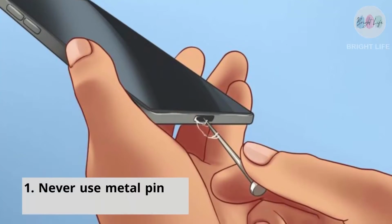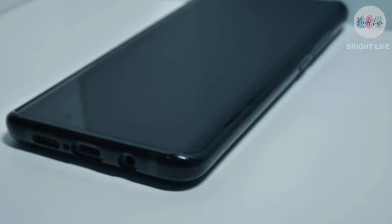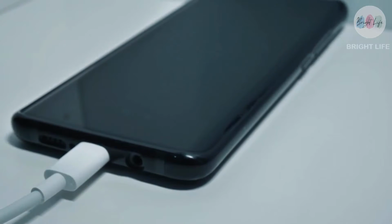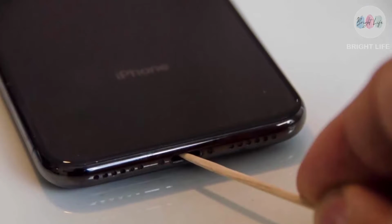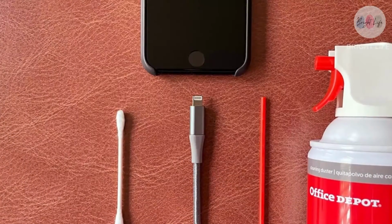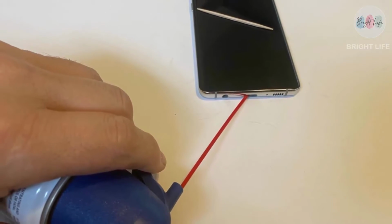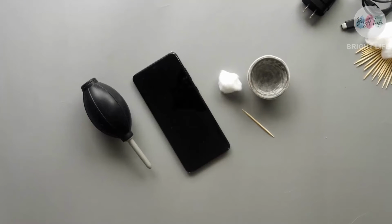1. Never use metal pins to clean the charging port. Metal objects, like pins, knives, or paper clips, can scratch your phone's port and create more problems for you. One of the best two options is a toothpick, which is small enough to fit inside the port and clean all the edges. The second option is an air compressor that can blow out all the dust and debris. Avoid blowing with your mouth inside the port since your breath contains water particles that can cause more damage.